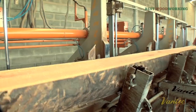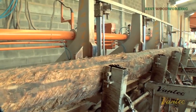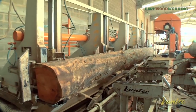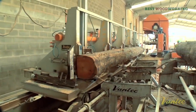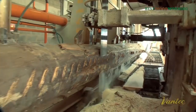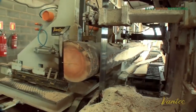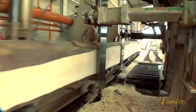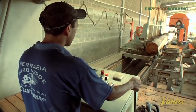The performance of this band saw is impressive. With a sharp blade and a powerful motor, the saw can quickly and accurately cut through thick tree trunks. Not only is it fast, it also ensures high precision, helping to minimize wood waste and improve work efficiency. The Tanden Vantec eucalyptus band saw is not only powerful but also durable, meeting the needs of continuous work for a long time.